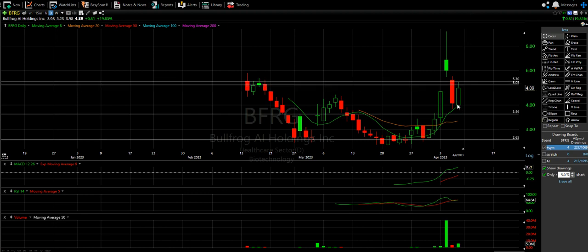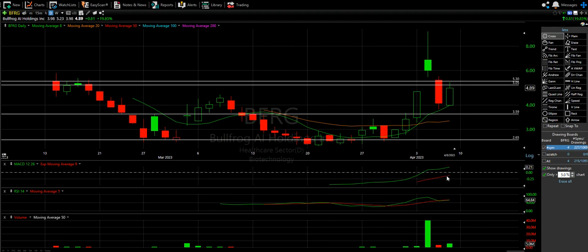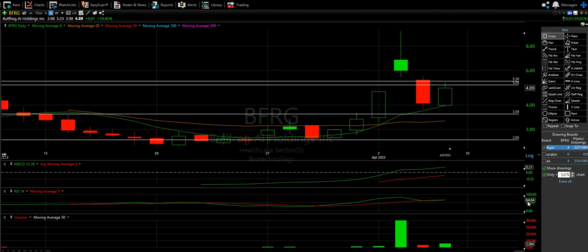Again, we just use the 8 moving average as our bounce point up. It looks like the 20 wants to go up. We have a great MACD. It's in the positive. It's well above. Actually looks like it's kind of wanting to go back up. Again, our RSI was silly high. 80 is high. 64 is runnable to 8, right?